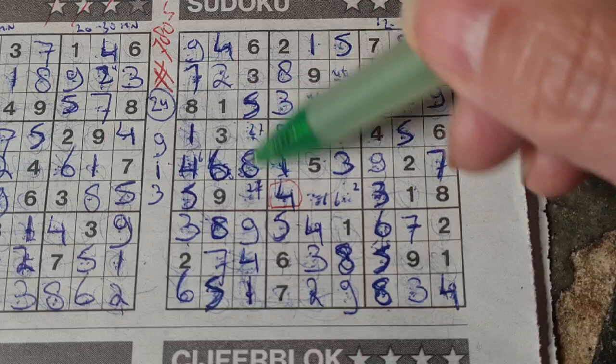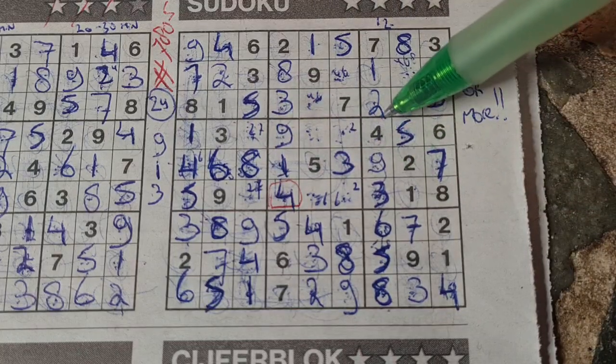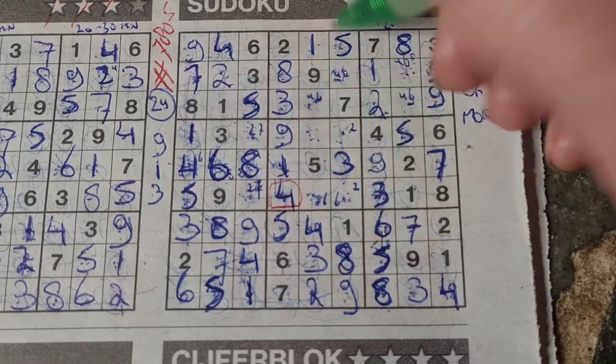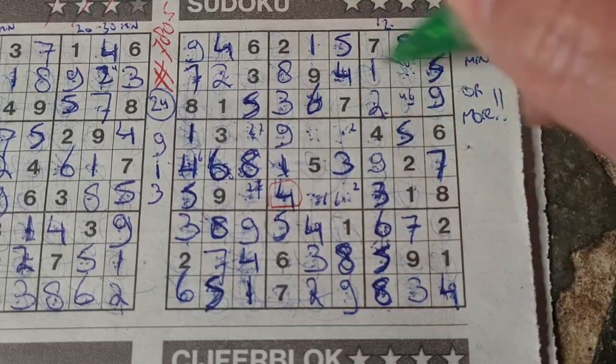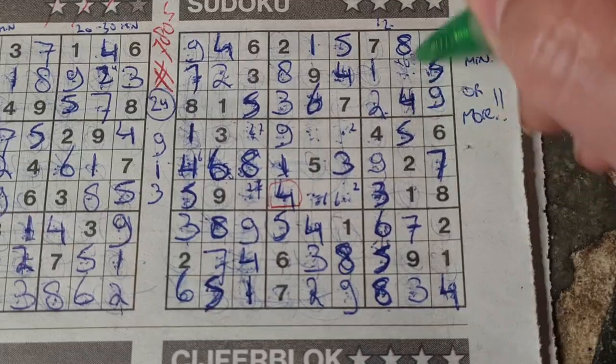Alright, still 2 and a 7, 4 and a 6. We have a 4 now in the middle column, no 4 there, 4 should be here, 6 goes there. 4 and a 6, we have a 4 in the second row, no 4 there, 4 should be here, 6 goes there.